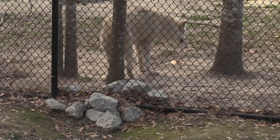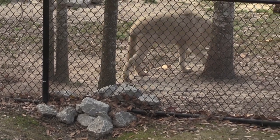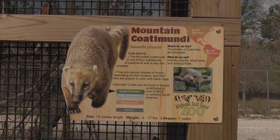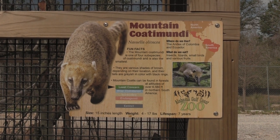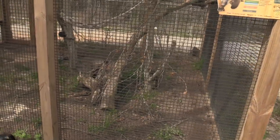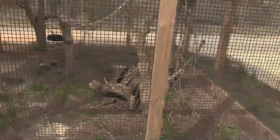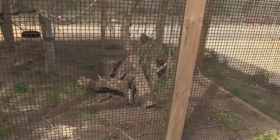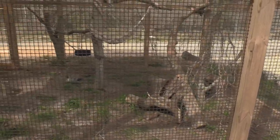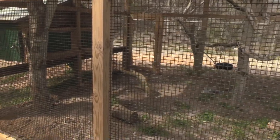Wolfie up walking around now. Hi Wolfie! Wolfie! So we got some mountain coatimundi. Alright, so I do not currently see the mountain coatimundi. So I'll check back a little bit later. Might be temporarily off habitat for some reason.